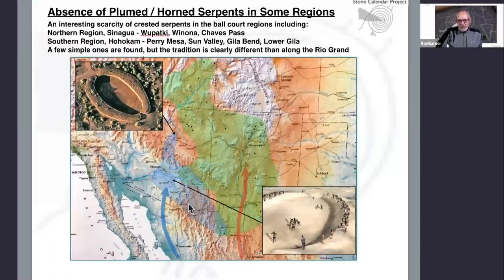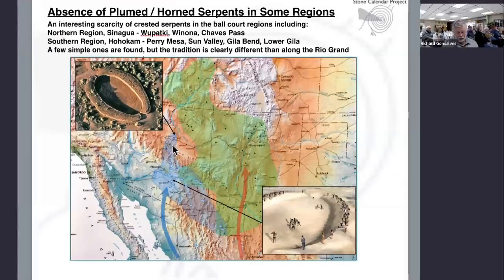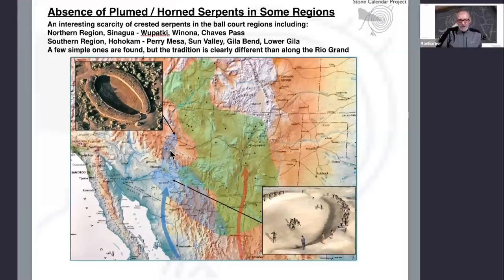And myself and others have been studying these regions here. We have found maybe two around the Tucson area that might be horned serpents, but in the tens of thousands of glyphs that have been studied throughout this region, there appears to be a scarcity of these horned or crested serpents. And so we've searched as far north up here in the Sinaloa region at Wupatki, Winona, Chavez Pass, in the central mountains here of Perry Mesa and Sun Valley, and out at Gila Bend.